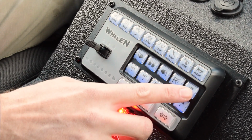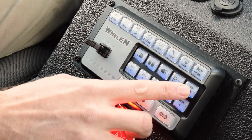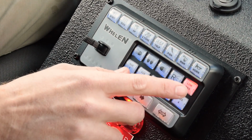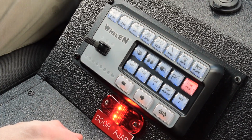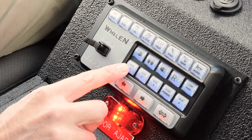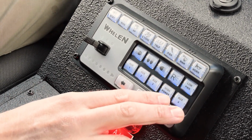We have a low power button, which is unique. We can actually control that through the Carbide and dim all the modules on the truck. So at nighttime, we can just push low power and actually bring all the modules down to a dim. We have some other functions here across the bottom that we have hooked up as well in different auxiliary switches.